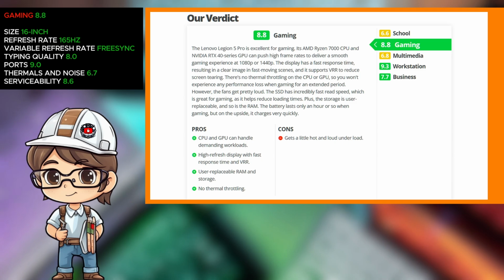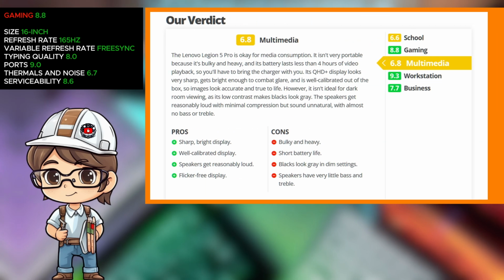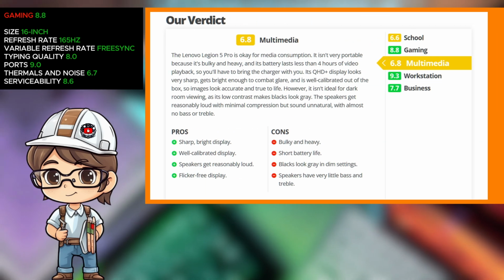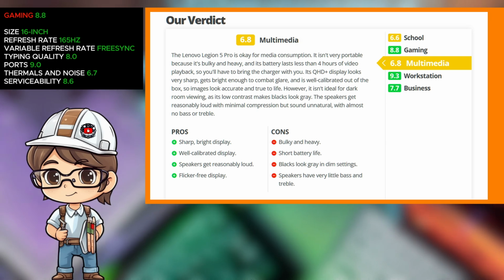Its GPU actually runs at a higher 140W TDP than the Asus ROG Zephyrus G14 2024 above, so it can push more frames. However, the Asus comes with newer and faster AMD Ryzen 8040 series CPUs, is more portable, and provides a more premium user experience overall. You'll have to decide what's better for your use case.